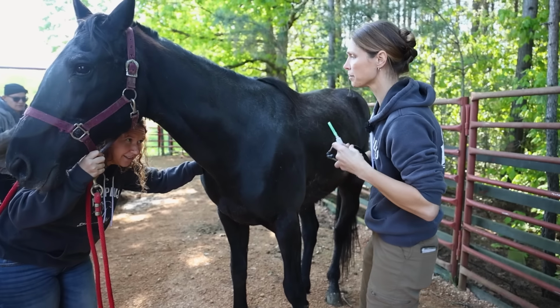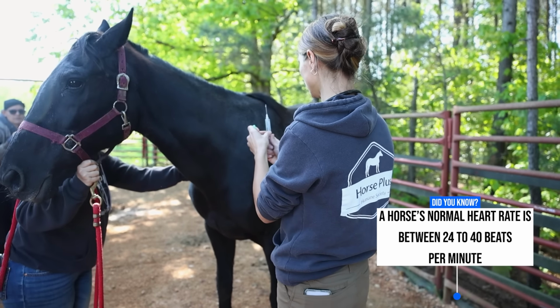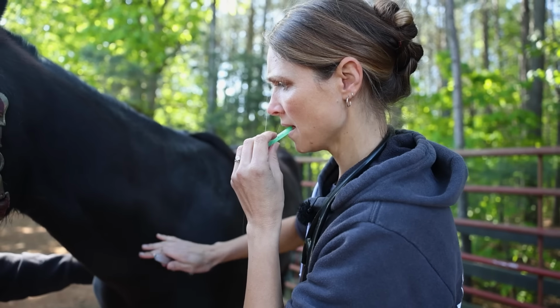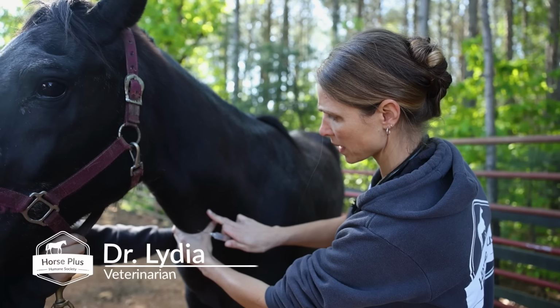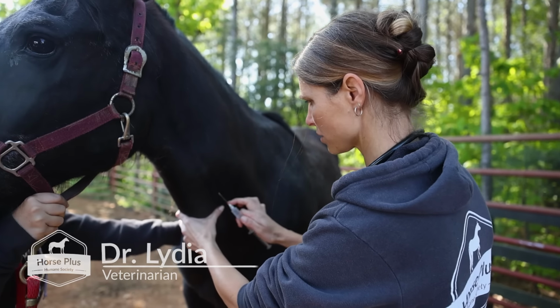Yeah, his heart rate's in the upper 80s. I'm gonna give some IV Banamine. You wanna explain what that does to him? Yeah, so this is pain and anti-inflammatory medication. His heart rate is very high and he's non-weight bearing lame, so he probably has a fracture and we don't want him to be in pain. So we're giving this right off the bat.